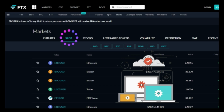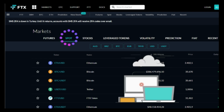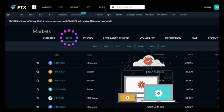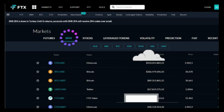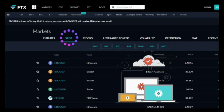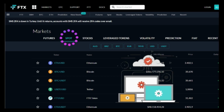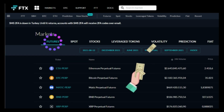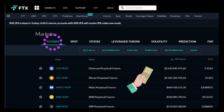The derivatives available on the FTX exchange include spot, a market-matched order for a certain asset. Trading with margin is typically adopted by advanced traders to increase their potential profits by trading much larger positions. It also enables users to purchase cryptocurrencies and then trade them using traditional techniques using market-matched orders. Perpetual futures, a forward contract that allows the holder to buy or sell at a pre-agreed price.